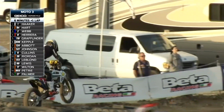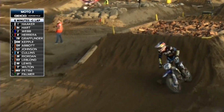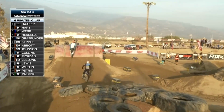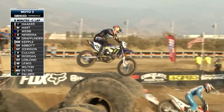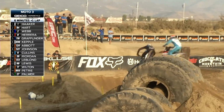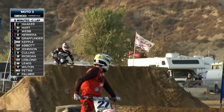Up the inside right there, you saw some of the riders drifting on the outside. Haker staying inside. Here comes Webb, goes out to in. In a position to get a podium. I know he wants more than that. He wants to make a run at this championship. And after round one, he was 3 points down. He does not want to lose any more ground to Haker, does not want to let Tristan Hart get into the conversation as well.